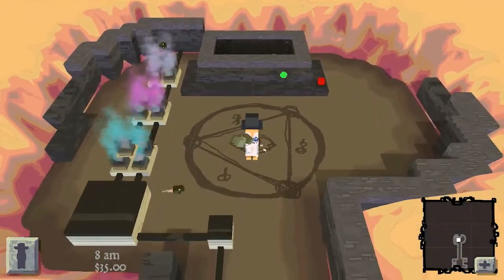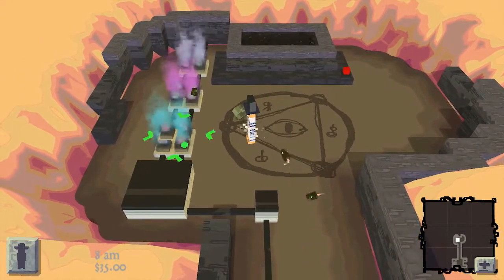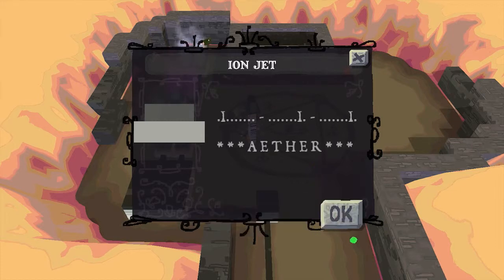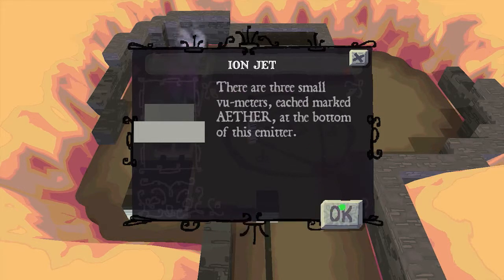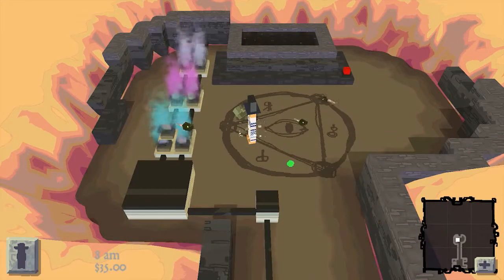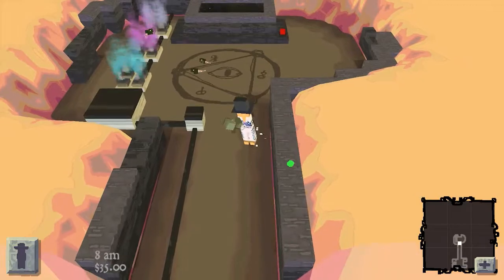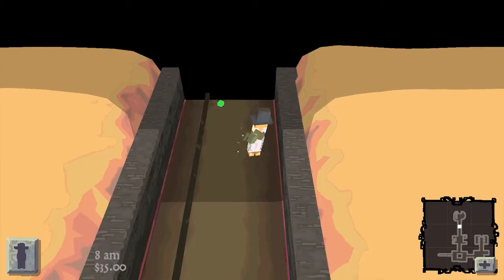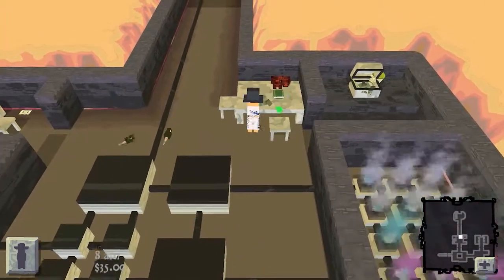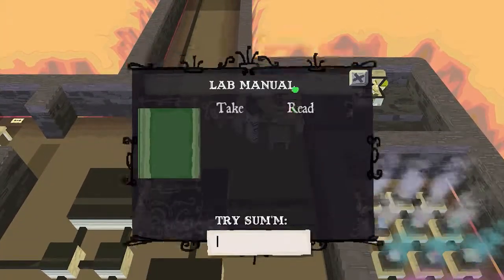At a loss. Green. So each one of these has a different thing. That rat was up in the beam thing. Alright, I guess I didn't read this book.